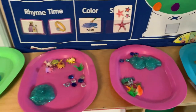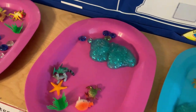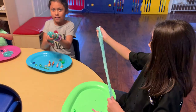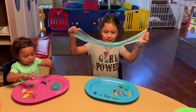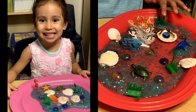Because of the COVID-19, now we have individual plates for our sensory activities, and this can be a good idea. The kids were happy, they didn't mind, because now they had a chance to make it their own ocean. This is one idea that we did for Messy Day, and every Wednesday we do something completely different, depending on the theme that we are doing that week.